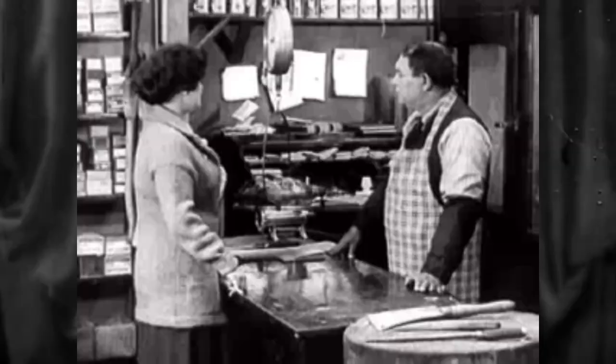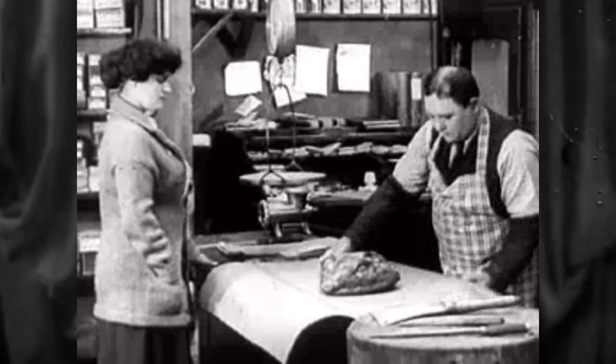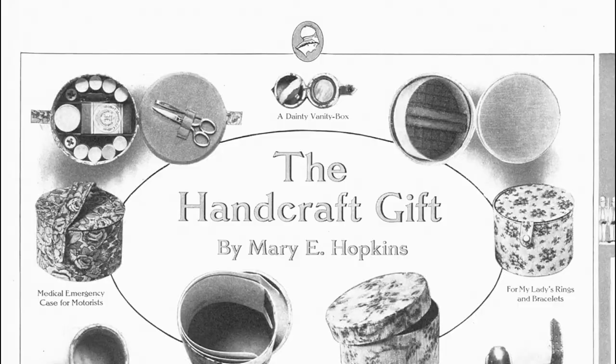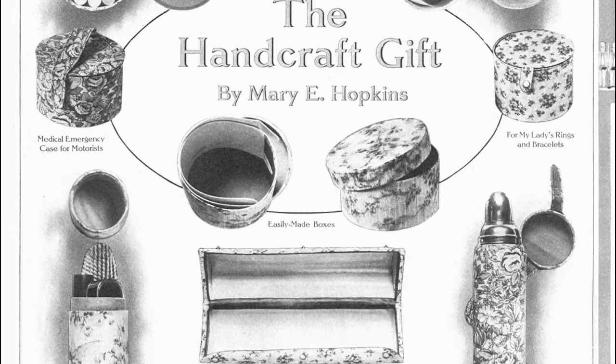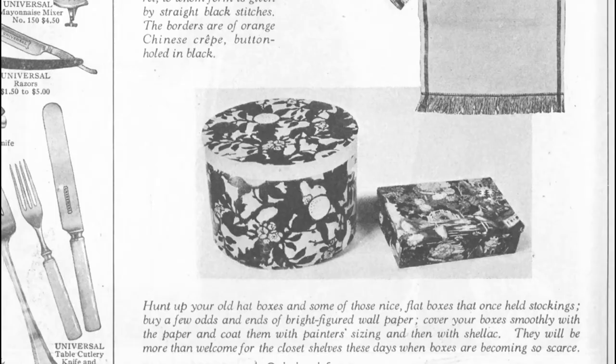Modern households tend to have a lot of stuff. So instead of giving someone more stuff, why not give them something to store the stuff in? This is an easy one to tailor to your recipient's preferences and style. It can either be a new box, a beautiful vintage one, or even something homemade. Homemade boxes were a very popular gift choice during this time period.